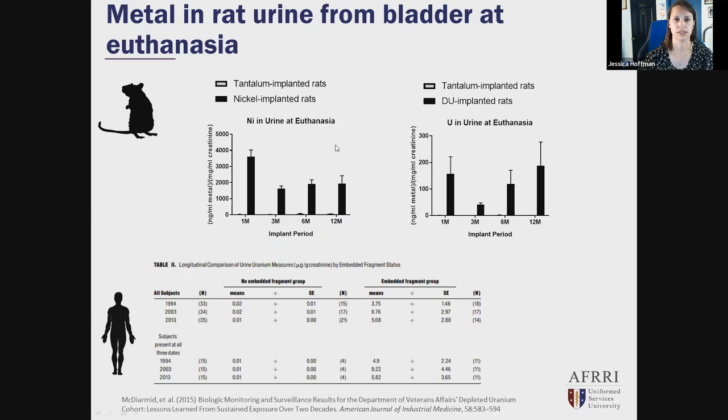For the metal concentrations, these are the individual 1, 3, 6, or 12 month time periods for nickel or depleted uranium. And we can see that in the urine, we're seeing an elevated level of both metal types compared to the tantalum implanted controls. Now, this compares to previous human work where humans that did not have an embedded fragment had very low levels of uranium coming up in their urine over time, whereas people with known depleted uranium fragments actually had elevated levels of uranium in their urine over many years. So this is the type of connection that we're trying to make.